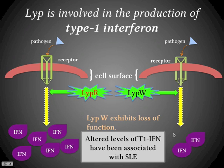What does LIP do? A subset of white blood cells, these dendritic cells, can detect infection stimuli through a receptor. When the pathogens are detected, type 1 interferon is produced. Type 1 interferon is a chemical messenger involved in the activation of white blood cells and fighting infection. For this to happen, LIP is required. The major variant, LIP-R, helps produce large quantities of type 1 interferon. However, the lupus-associated variant, LIPW, has been shown to produce less type 1 interferon.